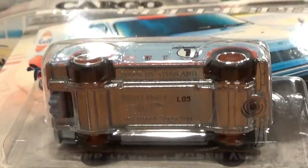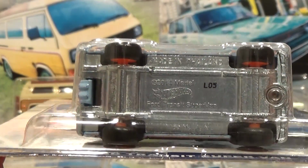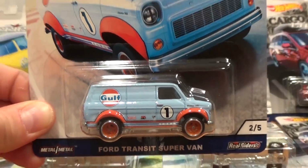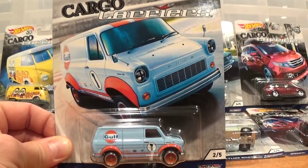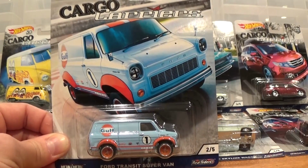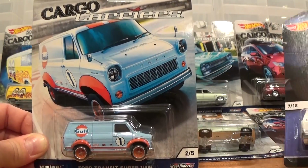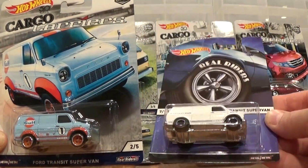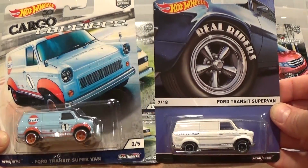All these vehicles that I'm about to show you feature a metal base, the plastic rims, and rubber tires. There's no shortage of that in this very highly collectible series. And just to give you a little bit of history on this particular vehicle, it was first released in 2015 as part of the Heritage series of vehicles, which also featured metal bases and rubber tires.